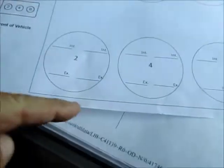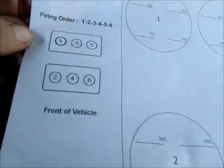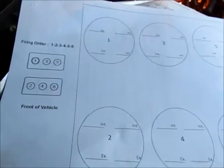This will be the front of the car. Here are these 3: this is 2, 4, and 6. We're going to write all of our clearances in these blanks, see what we're getting, and then make our adjustments after we put this back together again.